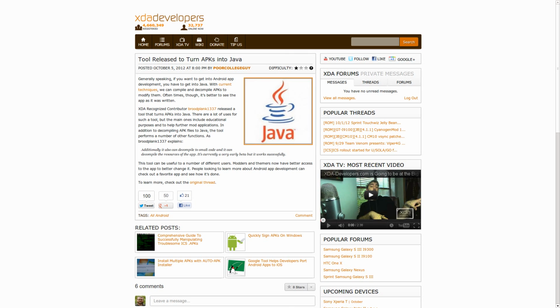Now, this last story I'm going to talk about is one that is extremely interesting to me, as I've been doing some Java programming at work. For a while now, you've been able to take an APK file from a device and decompile it and see what's inside of it, but you haven't actually been able to see the original Java code. You've just been able to see the compiled things and the resources and whatever else. But now, thanks to XDA recognized contributor Broodplank1337, we now have a way to actually turn these APK files back into the original Java that generated them.